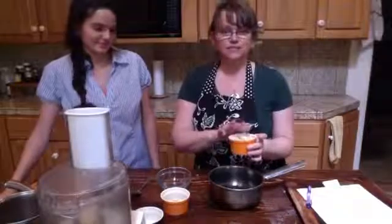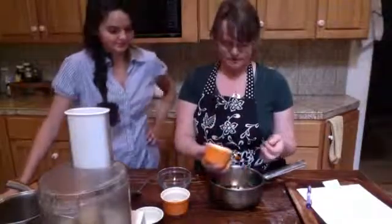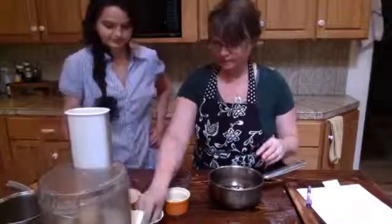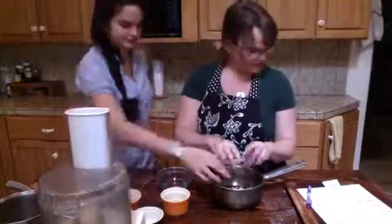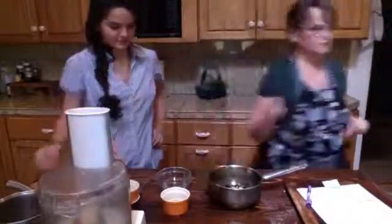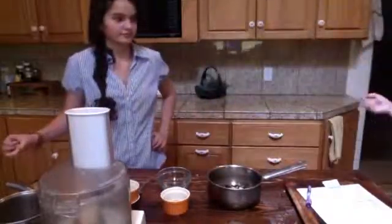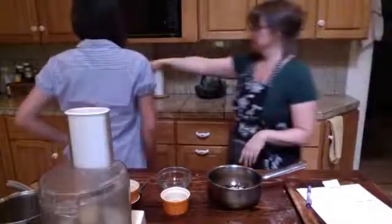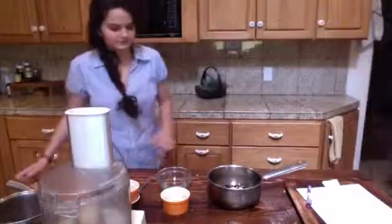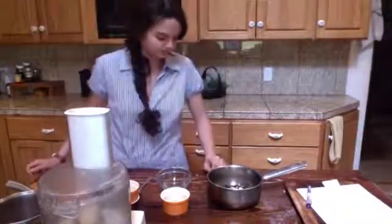And some sliced fresh ginger. You can use dried ginger if you want. We just happen to have fresh here, so that's nice. And then the water, we're adding 6 ounces of water. So I'm just going to add that really quick. Where's my measuring? It's over here. Oh, right there. 6 ounces water, so that's 3/4 of a cup.